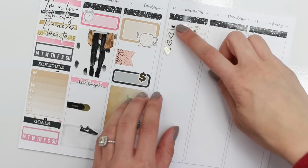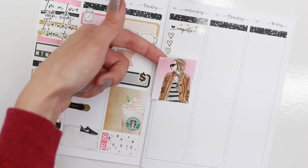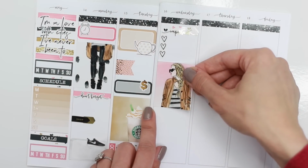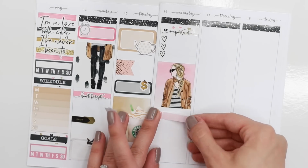I was absolutely obsessed with the strips of washi that came with this kit, the kind of Dalmatian patterned washi, and the heart washi is just so cute. Next, I'm putting down the full box. I definitely wanted the girl to be the central focus of the spread, so I used her on Wednesday. I really love the artwork of this kit. I think it's so pretty.